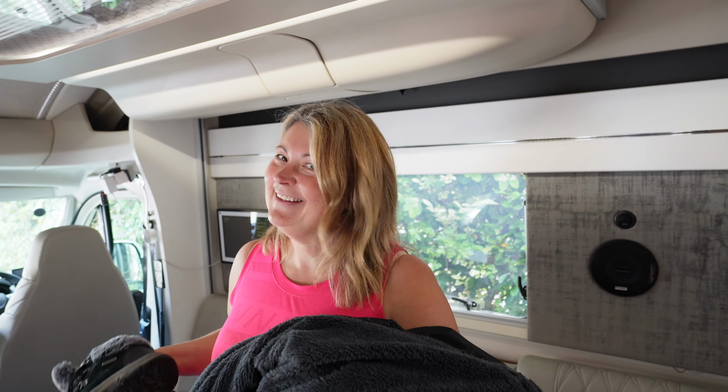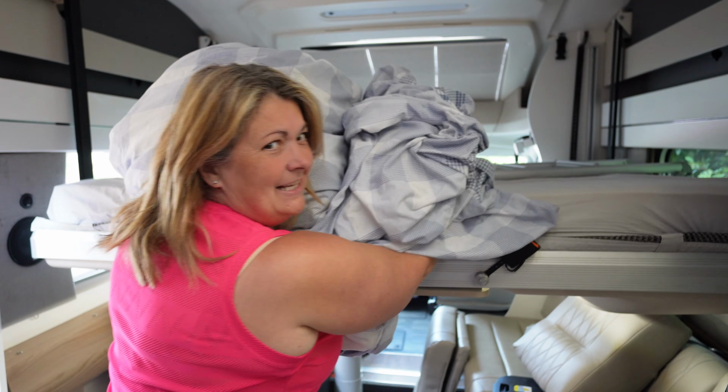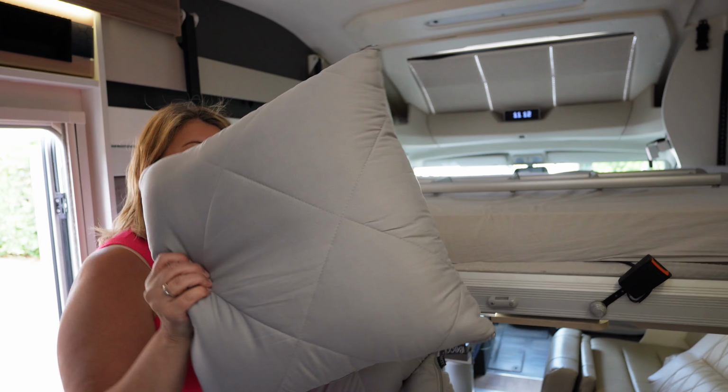It's not that long since we were away in the van at several festivals, and I'd forgotten that we'd not completely emptied it. So before we can start bringing things in, I need to start taking things out. Boots and heavy coats, they're gone for the summer. We won't need them. Nope, we're going out with the winter bedding and in with the new cushions.